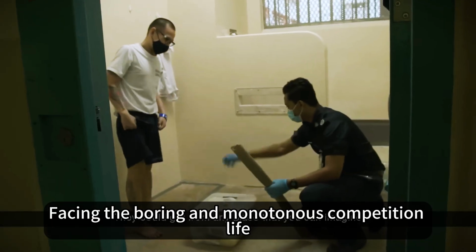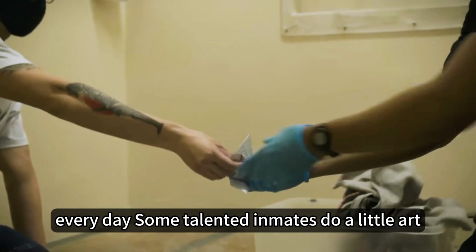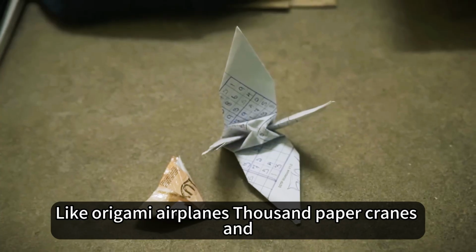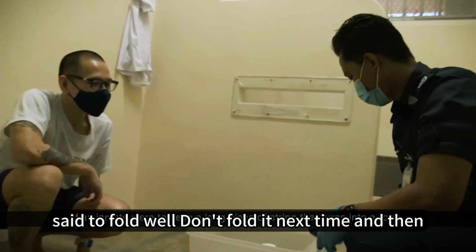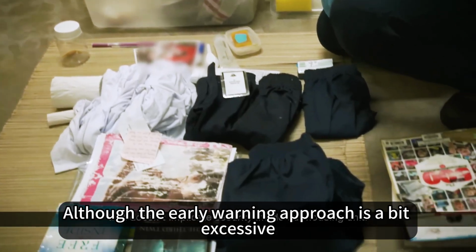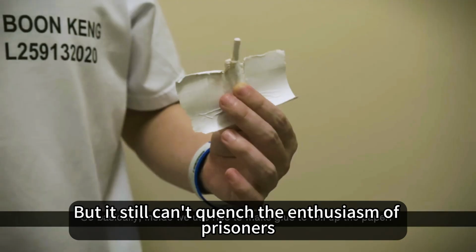Facing boring and monotonous life every day, some talented inmates do a little art, like origami airplanes and 1,000 paper cranes. Encountering the situation, the guards usually say gently that it is folded well, don't fold it next time, and then mercilessly confiscate the work. Although the guards' approach is a bit excessive, it still can't quench the prisoners' enthusiasm to create.